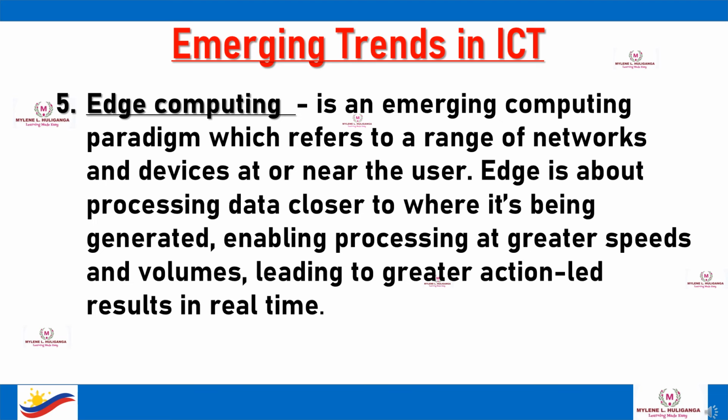Another trend in ICT is edge computing. Edge computing is an emerging computing paradigm which refers to a range of networks and devices at or near the user. Edge is about processing data closer to where it's being generated, enabling processing at greater speeds and volumes, leading to greater action-led results in real time.